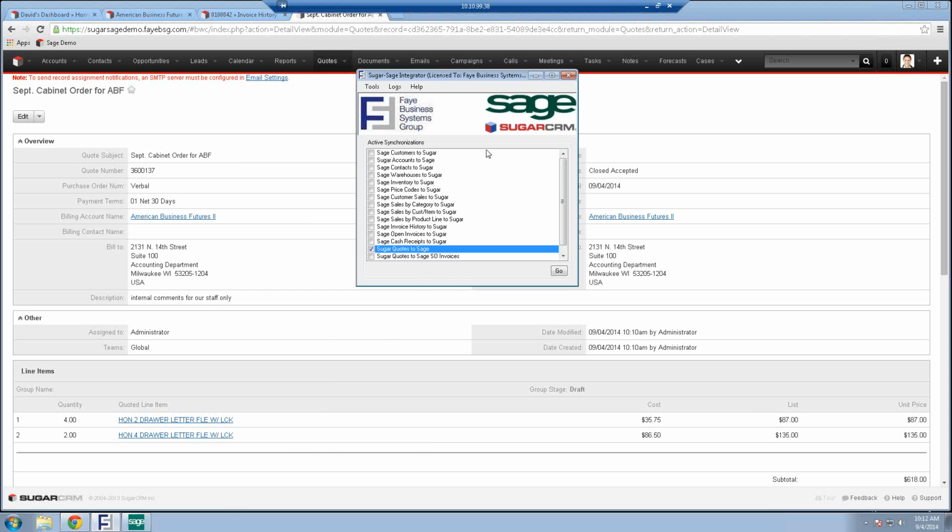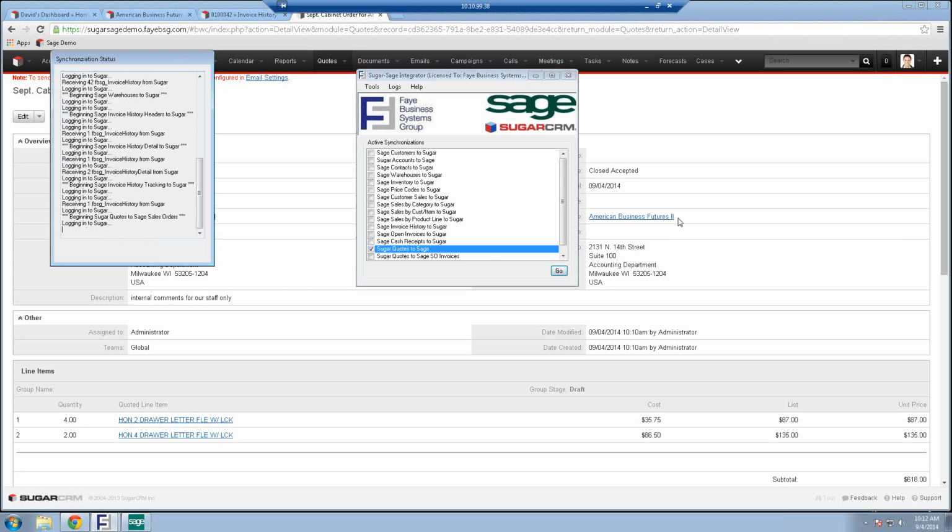pull up our integration application. Like I said, this usually runs on a scheduler. You wouldn't have to do this. But at this point, really, I'm going to click on Sugar Quotes to Sage. Now you see on this list are all the other integration points that we have between Sugar and Sage. But this is the one that's relevant right now. And I'm just going to click Go. And it's going to do its thing and send the order into Sage.